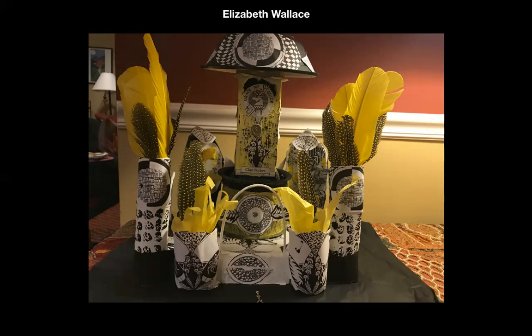Thank you. Well, after I did it all in black and white, I really didn't want it to be just black and white. But then when I came across the Scottish broom, I said, okay, I'll add yellow. But then I wanted something tall, and I didn't have anything in my backyard that I could use. So I looked up yellow and black feathers and had them shipped to me. Oh, wow.